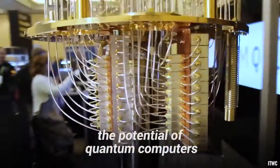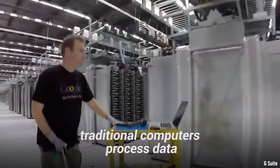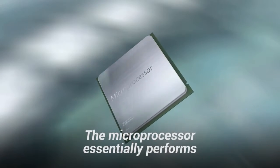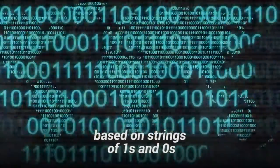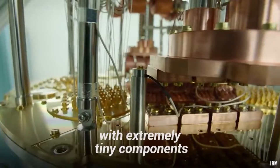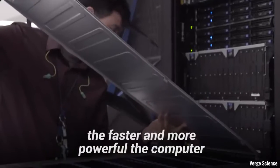In order to understand the potential of quantum computers, it is useful to briefly touch on how traditional computers process data. Information is processed in the microprocessor. The microprocessor essentially performs a series of either-or calculations based on strings of ones and zeros called bits. The microprocessor is packed with extremely tiny components that work together to keep track of the strings of ones and zeros. The more components, the faster and more powerful the computer.